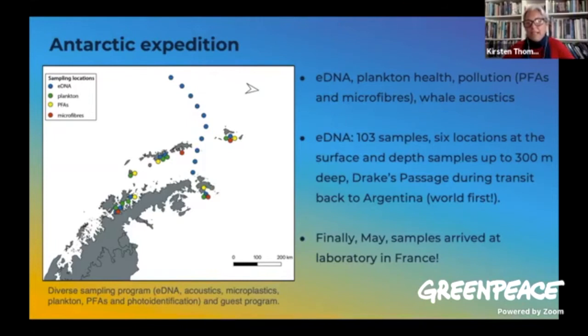We were able to collect 103 eDNA samples, including, we actually trialed sampling from the back of the ship on the transit back to Ushuaia, so that no one's done that before, and hopefully we'll manage to get some good samples from that. And after being slowed down through the COVID crisis, our samples finally arrived at the lab in France in May, so they're currently being extracted, and fingers crossed they're all doing well there.